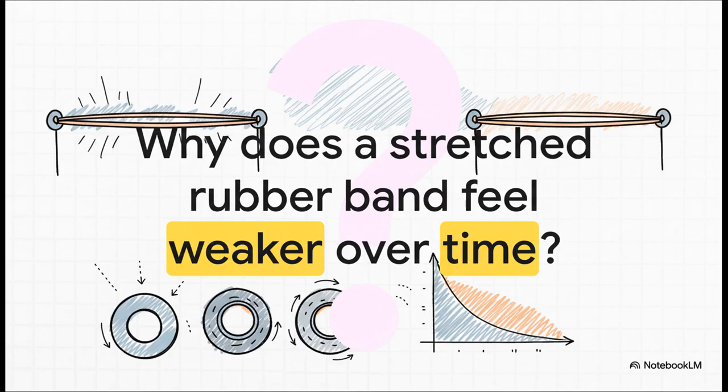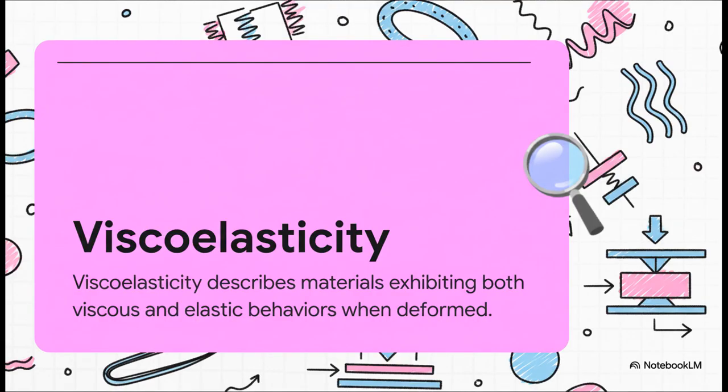That's viscoelasticity. Viscoelasticity is just the perfect mashup of two different properties. You've got the elastic part, which is like a spring, it snaps back right away. Then you have the viscous part, which is more like honey. It flows slowly and resists motion. So when a material has both of these traits, how it behaves really depends on time. And that's where this whole idea of a material having a memory comes from. What you did to it in the past affects how it's behaving right now.